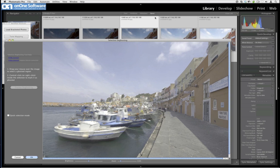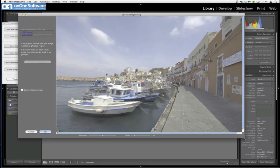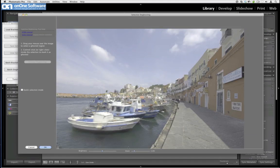All right, you can see here right off the bat that you can see the ghosting. It's kind of blurry over here. So what I'm going to do is use my Wacom tablet, and in Photomatix you can draw selections. So I'm just drawing a selection around the entire body of water. And I'm just going to go right here over the flags and close it up.